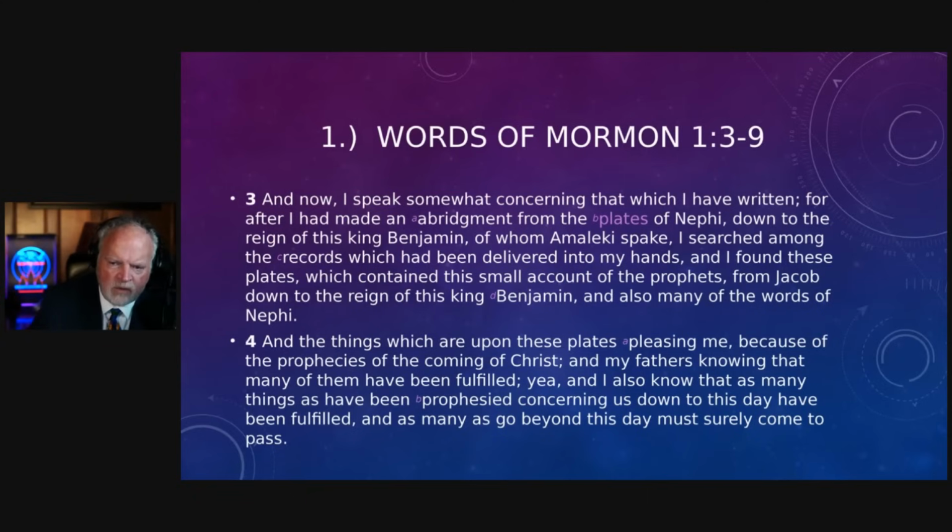And it's Words of Mormon, verses 3 through 9. I put a chapter 1 up there, but there's really no chapter here. It's not long enough to have chapters. It's verses 3 through 9. And here's what it says. And now I speak. This is Mormon at the very end of Nephite history, showing up out of the blue to explain this to the reader of the Book of Mormon in case they get confused.